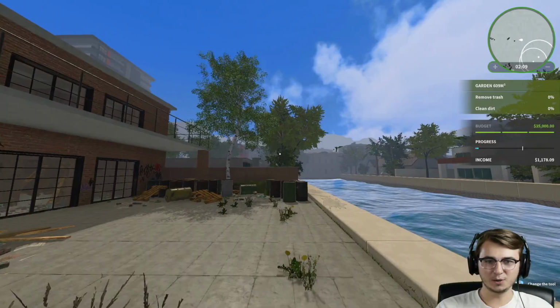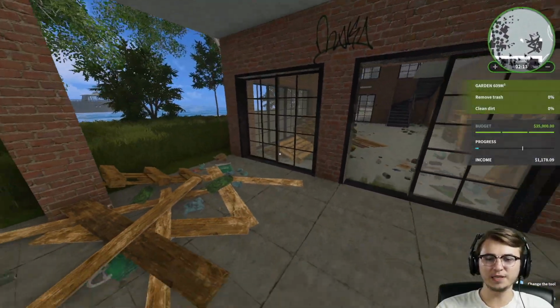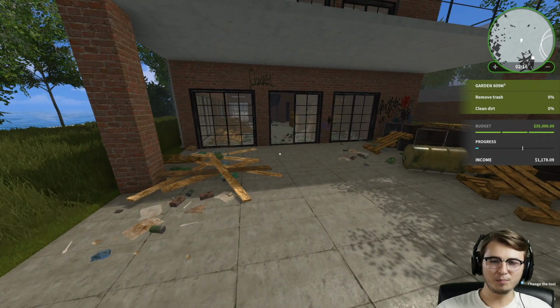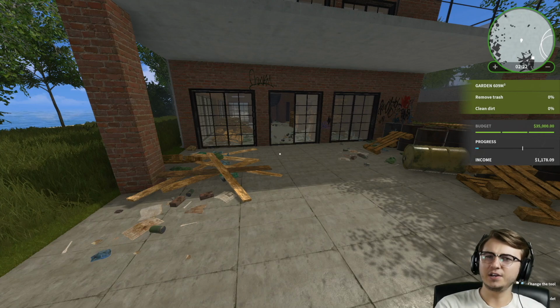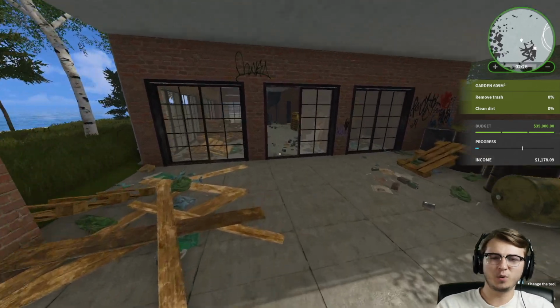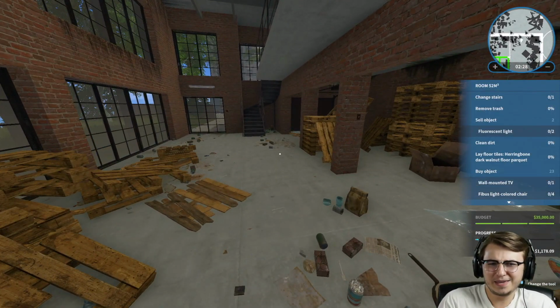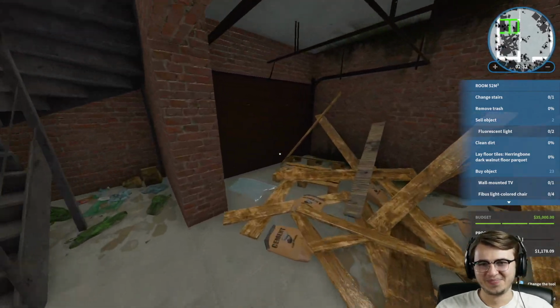Man, I love this. Okay, so enough lollygag in here. Let's actually check out the space. I really don't love how much trash they've incorporated into this DLC. I feel like we could just leave the trash stuff in the past and just move forward. You know, add a different dynamic. Maybe we don't have to just pick up trash all the time with every house.